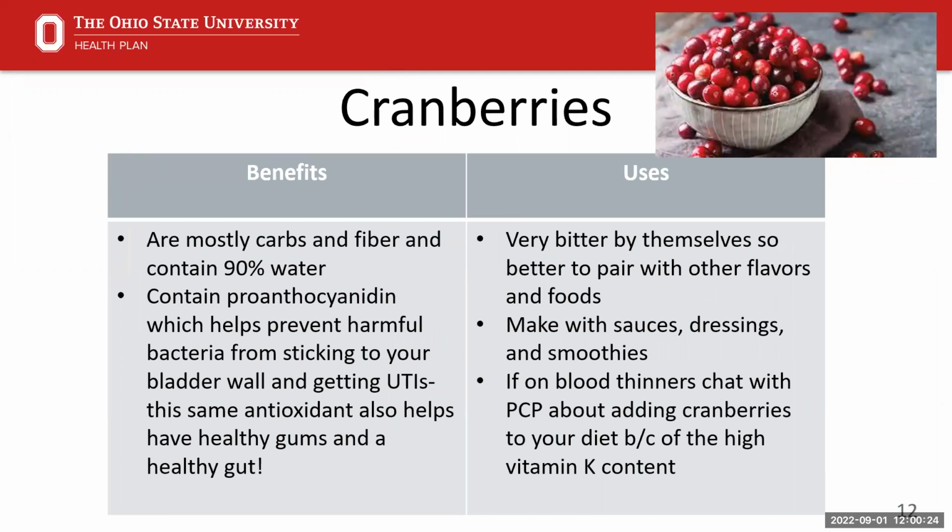Cranberries is the last guy we'll talk about. And this is great. I know a lot of times cranberries are very traditional for Thanksgiving, but they can be used throughout the fall because they are in season this time of year. They're a lot of carbs, lots of fiber, and they contain about 90% water. So little goes a long way.